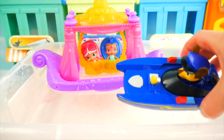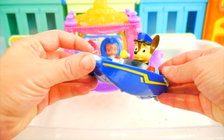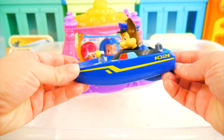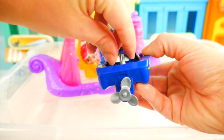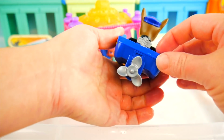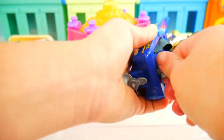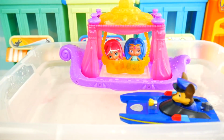All right, let's get Chase in there. He's got this cool blue speed racing boat. Look, he's even still got a megaphone so he can warn anybody out of the water. It's not safe, or whatever he needs to say. Here's the propeller on the back that makes it go. What? I'll spin. Ready? Whoa. All right, now let's wind it up and put him in the water. Okay, Chase. Ready to boat with our genies?